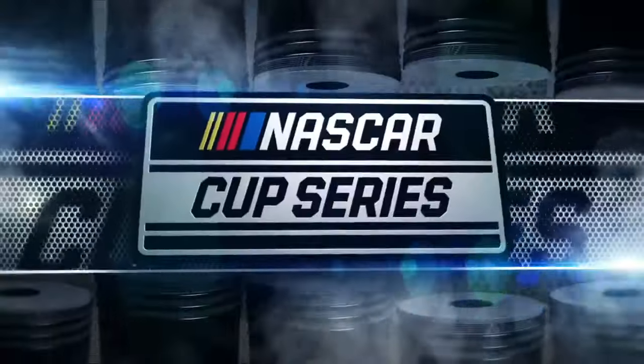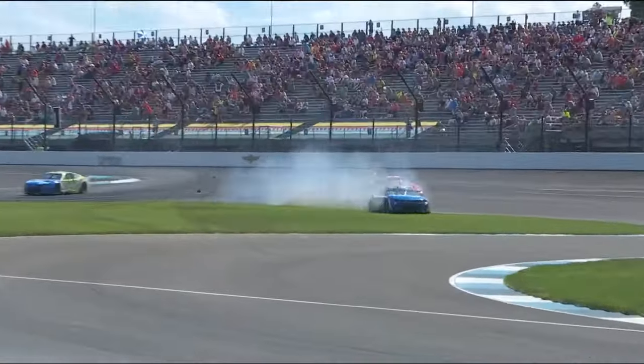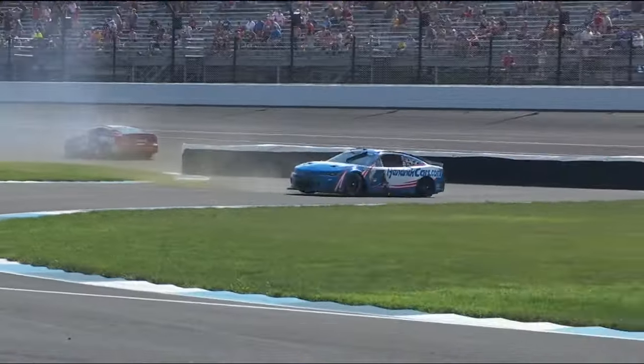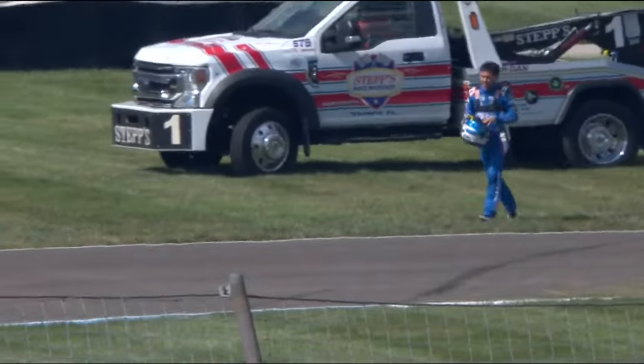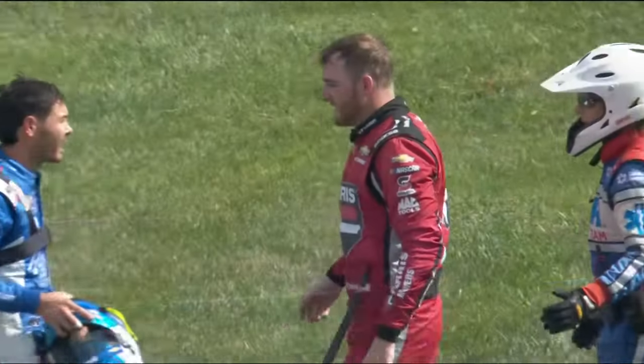A very violent crash here between the 5 of Kyle Larson and the 42 of Ty Dillon. Both walk away from this one. As a matter of fact, Larson jogged over just to check on Ty Dillon.